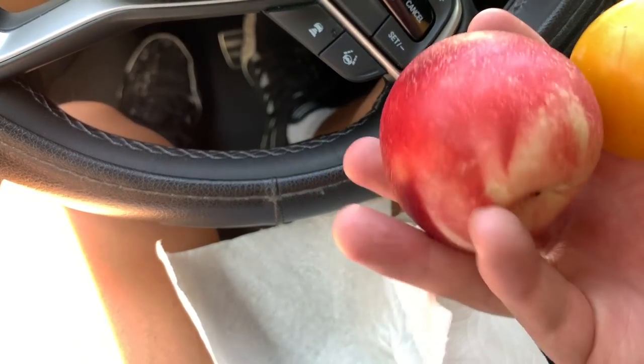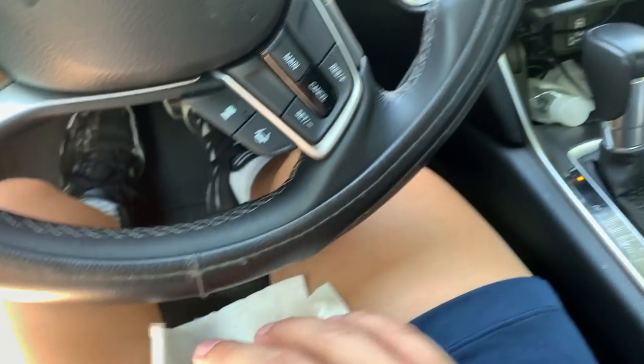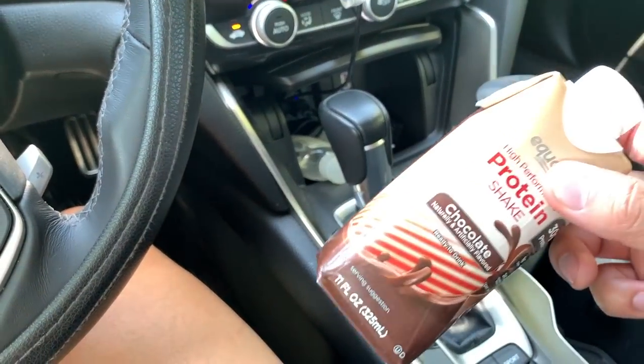As an entrepreneur, I'm always trying to find ways to maximize my time and to better myself every day. So I encourage you guys to also do the same thing with your own time. To get ready for my volleyball session, I got a nectarine and a pluot, great sources of energy, and a protein shake for recovery.